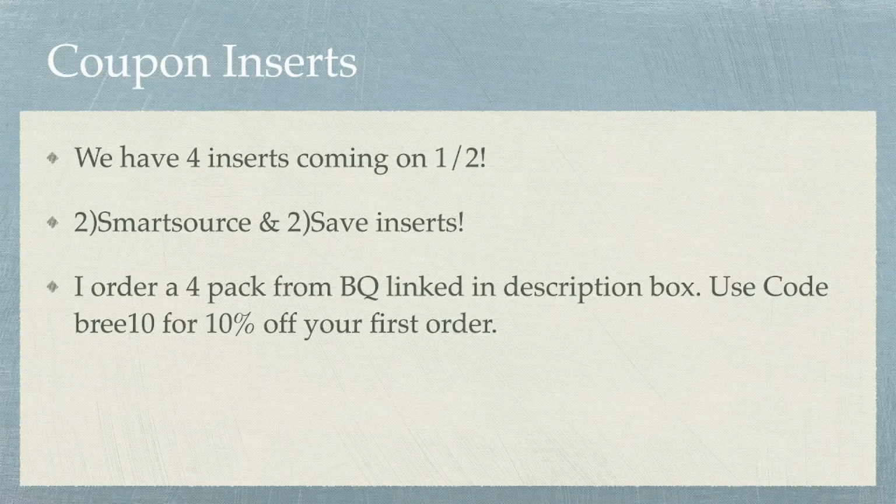The inserts. So we're getting 4 inserts. We have not been getting that many good inserts with the end of the year, which always happens. So we are getting 4 inserts, 2 different Smart Source inserts and 2 different Save inserts.